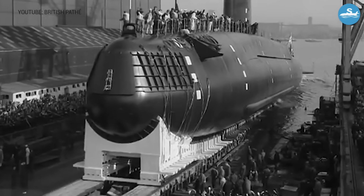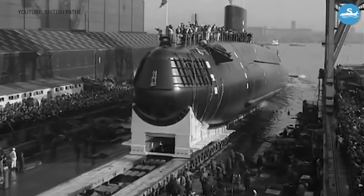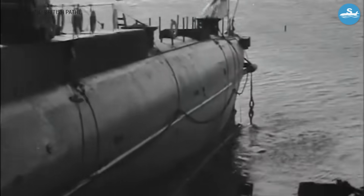This isn't a gentle process. The submarine accelerates as it slides. By the time it hits the water, it's moving fast. The splash can be enormous. Spectators sometimes get soaked from hundreds of feet away.